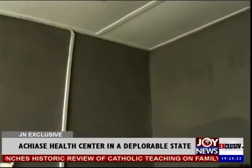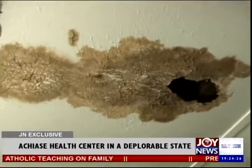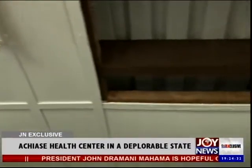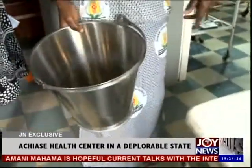And this place too has a roofing problem. When it rains right now, that's why this bowl is always here. It leaks. So when it rains, you keep this bowl here because of the leaking. Oh, okay.